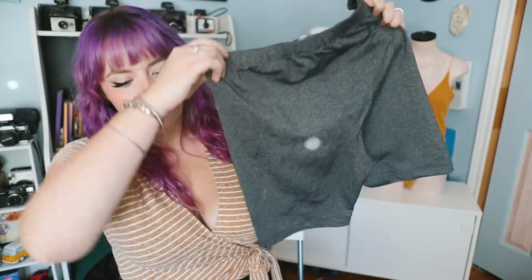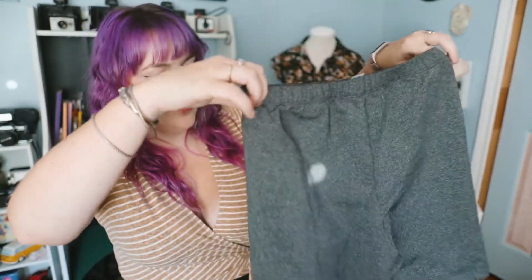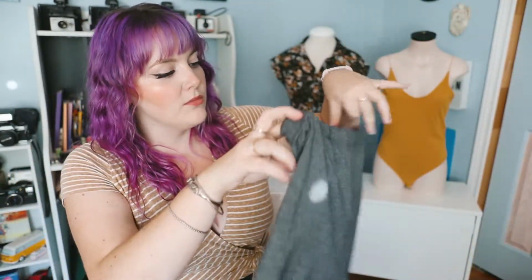Okay, so we're gonna move on to pants now. Well, pants slash shorts. I just recently got this pair of gray biker shorts. I have never had a pair of biker shorts before. I figured I'd give them a try.